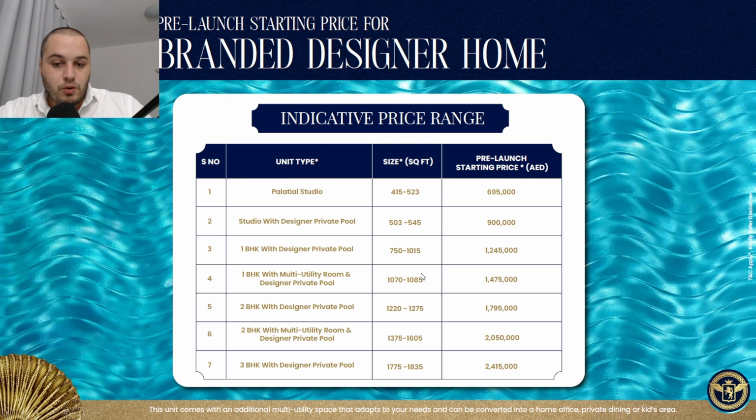One bedroom with study room and the pool will be from 1070 to 1085 square foot, massive units, at a 1,475,000 starting price. Two bedrooms, 1220 to 1275 square foot, starting from approximately 1.8 million. Two bedroom units, which will be with the study room as well, from 1375 to 1605 square foot, starting from 2,050,000 dirhams. And three bedrooms finally, 1775 to 1835 square foot, starting from 2,415,000 dirhams.